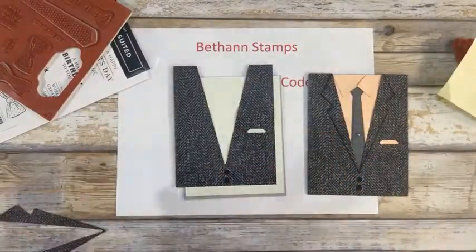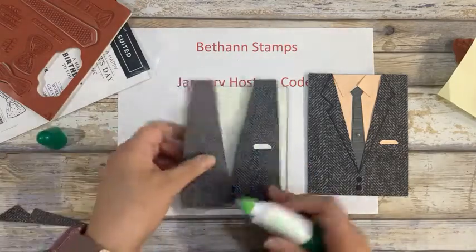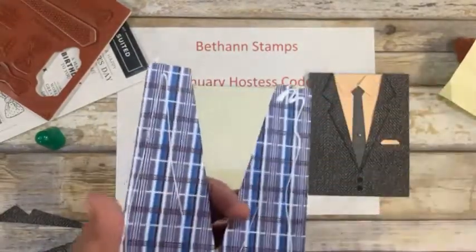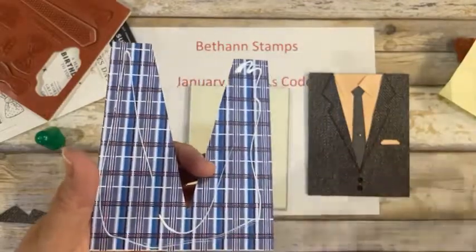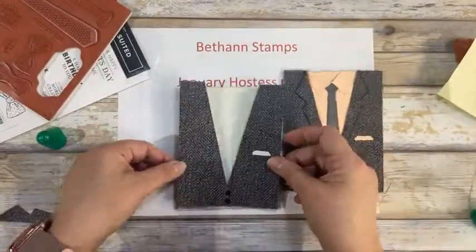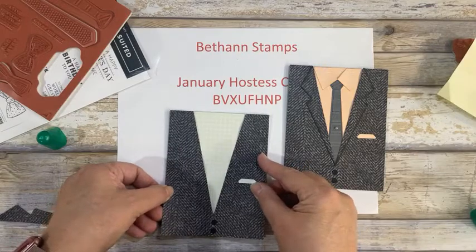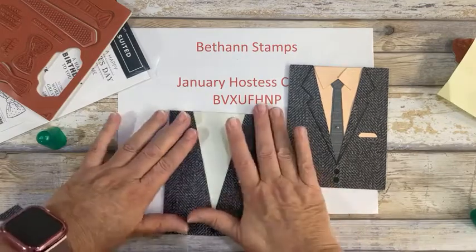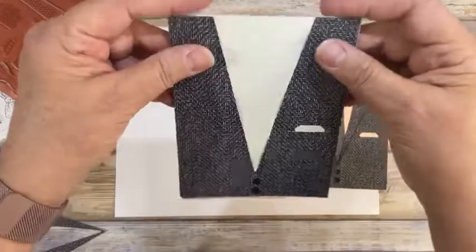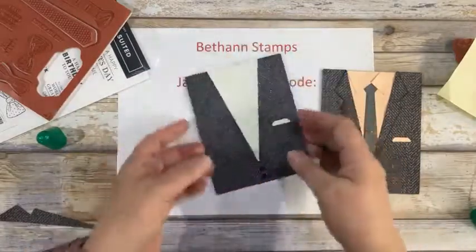So the first thing I'm going to do is I'm going to put this piece down. Now, I will tell you, if you're going to do a bow tie, or not a bow tie, a regular tie, don't put a lot of glue down here, because you're going to want to tuck it under. But I like to get this piece down first so that I can get that lined up. Then I know where to put my collar for my shirt, because I cut this at the 4 1/4 by 5.5 to match the full front of the card. I didn't want any edge around there.